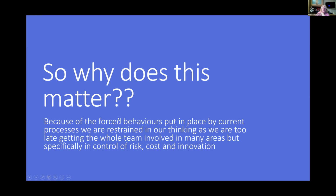I think we've got forced behaviours in the industry put in place by the current processes. And old Einstein: if you always do what you always did, you always get what you always got. So we're restrained in our thinking, and we're much too late getting that whole team involvement on the project. But specifically, when control of risk, cost and innovation is completely curtailed by that design and construct separation, those different contracts and those different insurances.